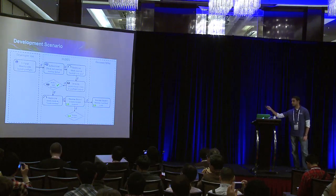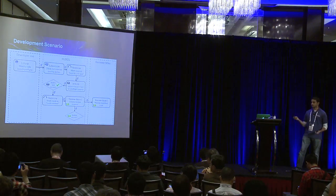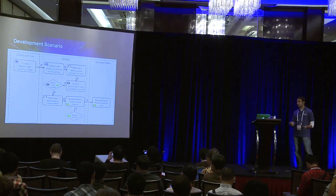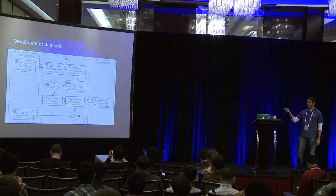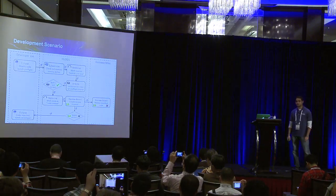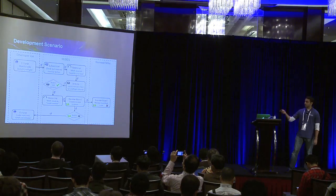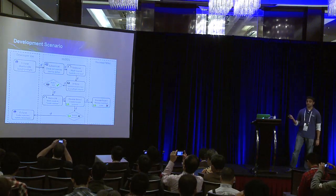ElectricCommander will wait until that review is processed. And whether it was successful or not, it's again going to notify the developer. So in the case where the reviewer rejected the code, once again, in Eclipse, the developer receives a notification that the code review is rejected. They can go and take a look at that, and their commit is not allowed.